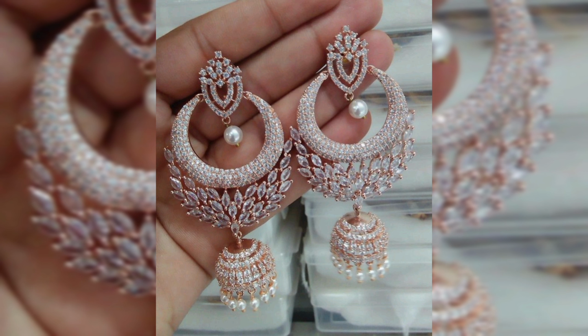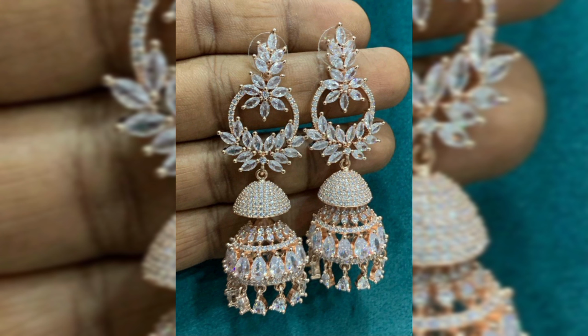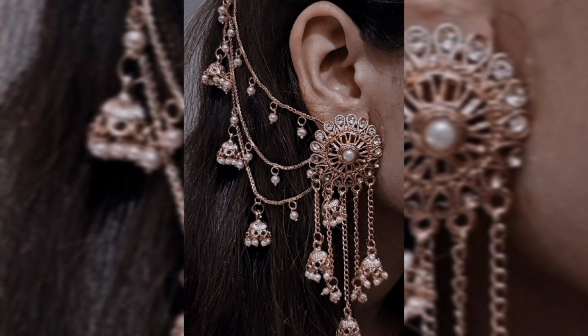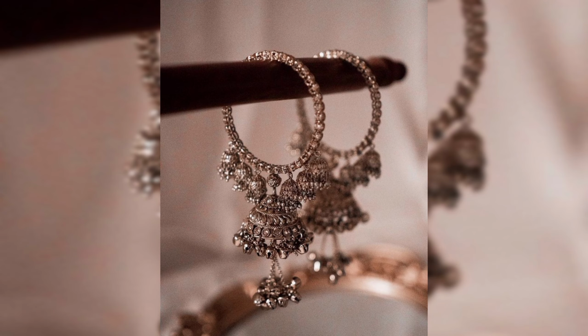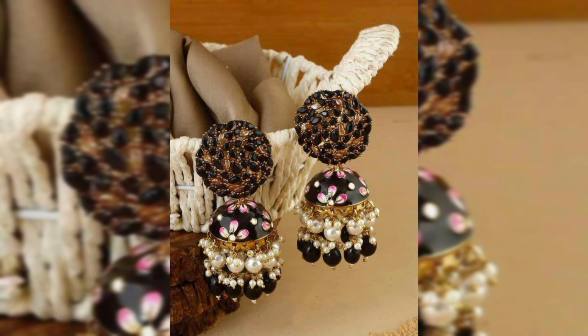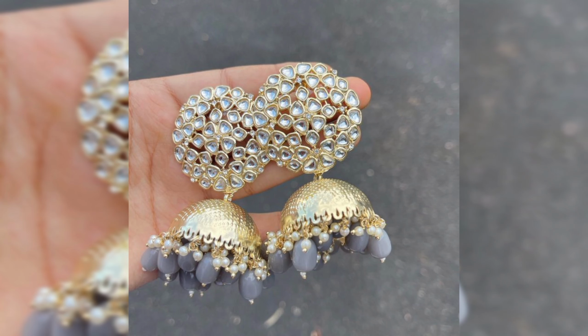Jhumkas are incredibly versatile. They can elevate any outfit, whether you're dressing up for a wedding, a festival, or simply adding a touch of glamour to your everyday look. You can pair them with traditional Indian attire like saris and style them with Western outfits for a fusion look. That's the beauty of jhumkas. They seamlessly blend tradition with contemporary fashion, making them a beloved accessory for women of all ages.